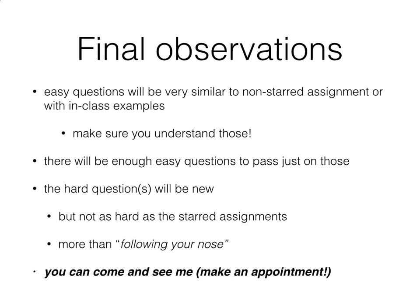The hard questions will definitely not be as hard as the star assignments, because you don't have time to do that. But they will be new, so there will be some questions that you haven't seen, not as a star assignment or as a non-star assignment, and they will require an element of problem solving. So it's not the kind of thing where you just plug in the definition and it just works out. It will take a little bit of thinking to do it.